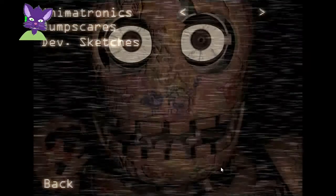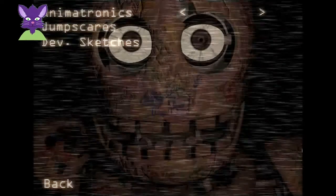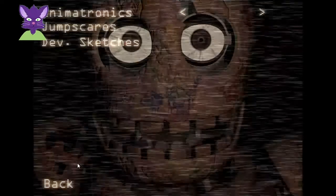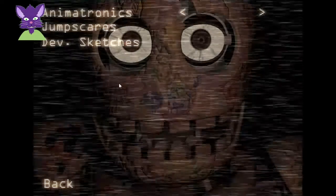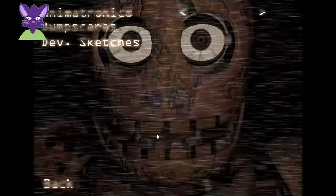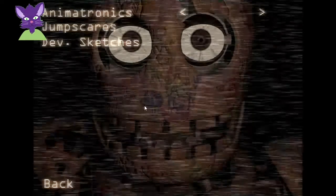That's a flower. That looks like a bus. That's a bus. That's a house. Looks like the Five Nights at Freddy's 4 house. That's some really cool details there.